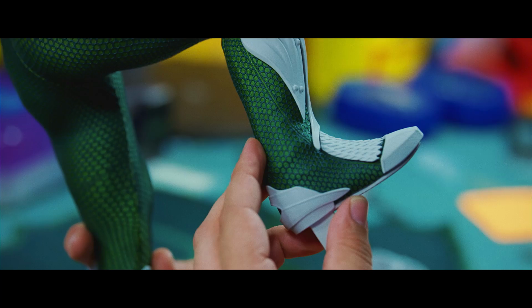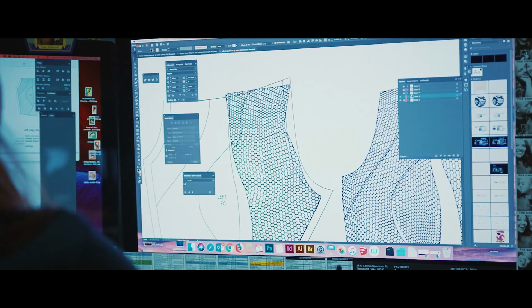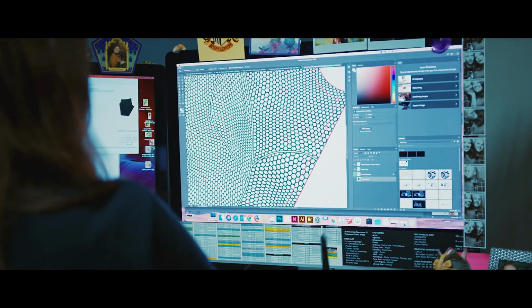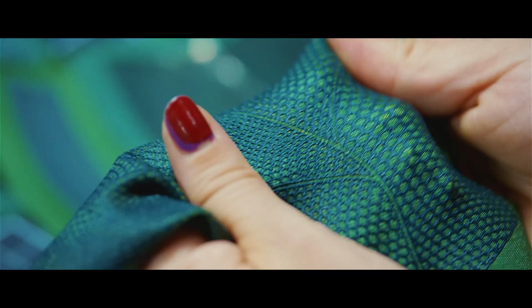The way the Aquaman pants are constructed, there's a lot of hexagonal patterning. They change shape and size depending on where they are on the pants, so part of the process of digitizing after I'd done my pattern was doing the overlay and doing the graphics that would then become the screen printing.